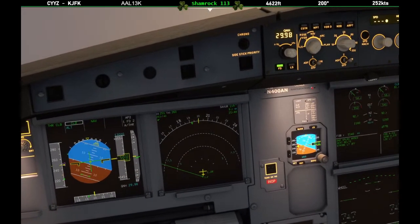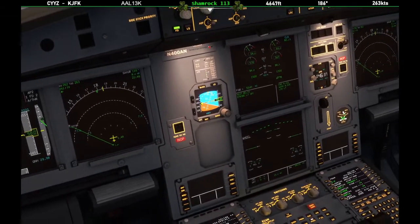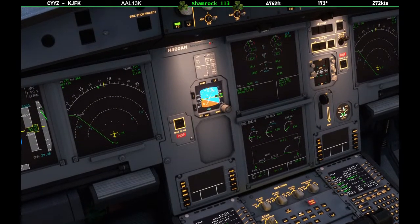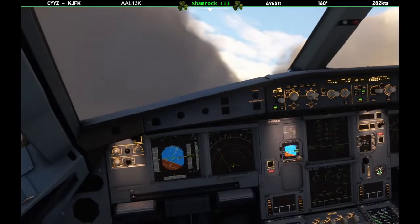And the ice had to come on there, I forgot that. Okay, ground spoilers off. Switch to keep an eye on our pressurization as we climb. Strobe light off.